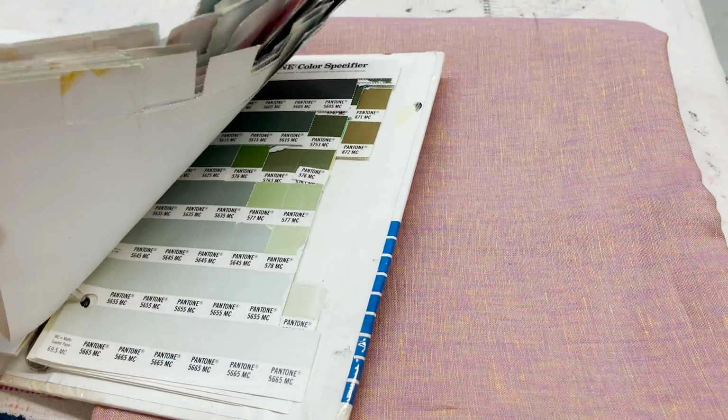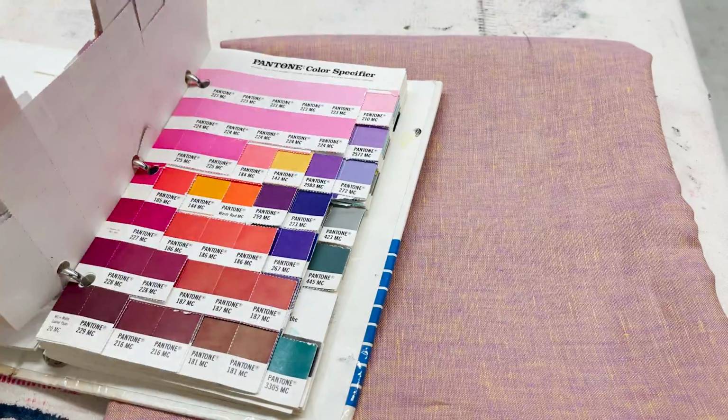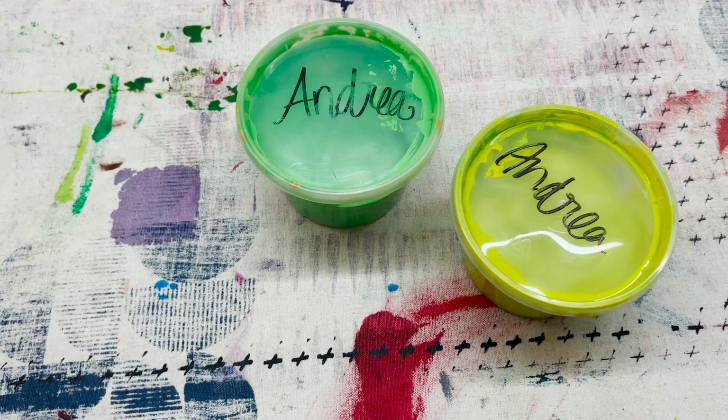I had a little bit of time left at the end of class, so I started planning and mixing my inks for my second colorway, which I'll print next week. Since my next fabric has to be totally different in some way, I decided to go with something bold, bright, and neon.